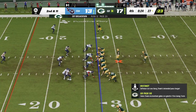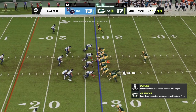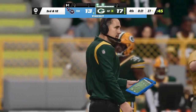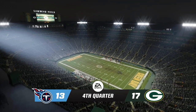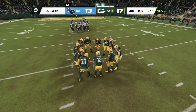You'd have to think likely another running play coming here, second and 11. Again, it's Jones, trying to find a lane, but instead he'll get back to the line of scrimmage and no more. Now Tennessee is going to use the second of their timeouts, as the clock will stop with 21 seconds to go in the football game.